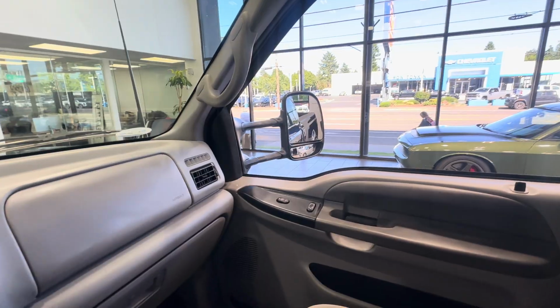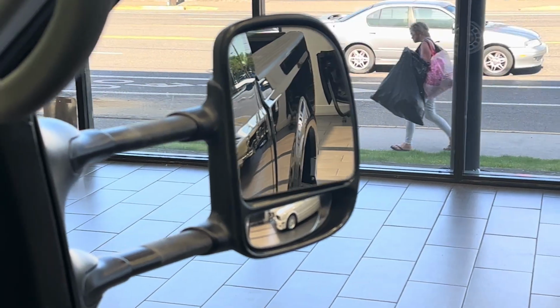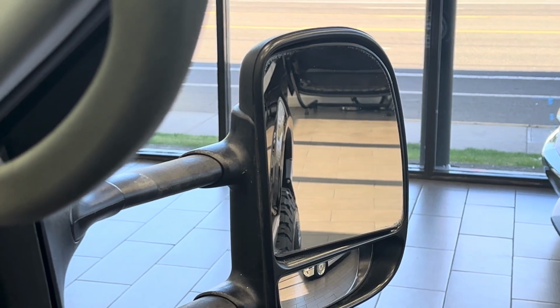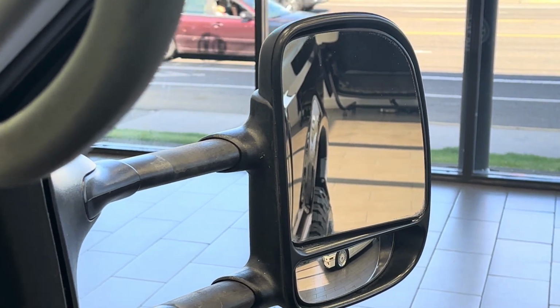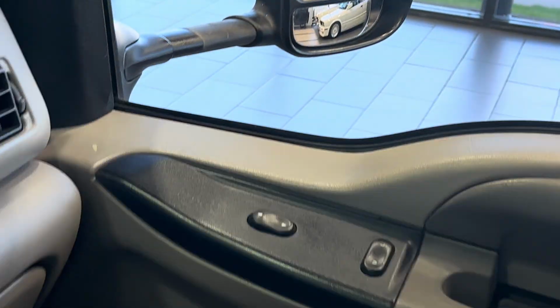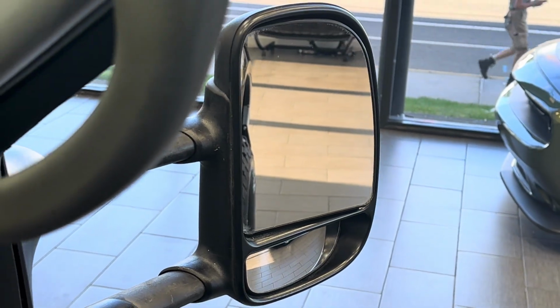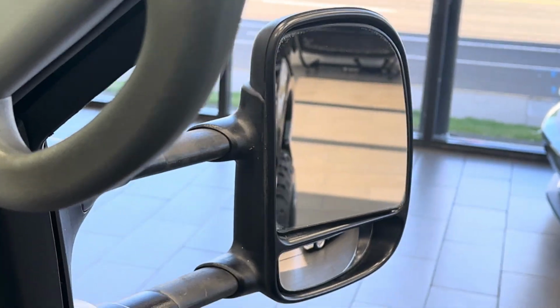As you can see, there's no upgraded exhaust or tuners. We're inside the showroom. This is a Ford. Exhaust is on the passenger side. That is the passenger side mirror. I'm trying to show that there is no smoke or any of the issues.